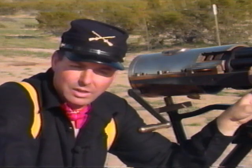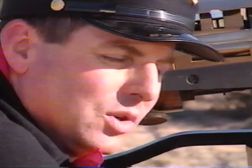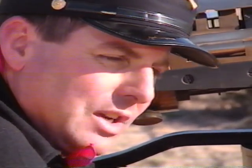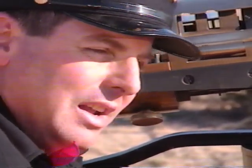Following the Civil War, the United States Army was stepped down quite a bit, and the only useful purpose of the Army was for the Western expansion of this country and the protection of the settlers. And so they were put into full use against the Indians.